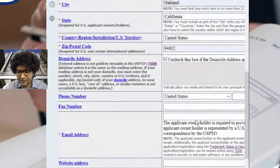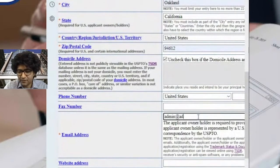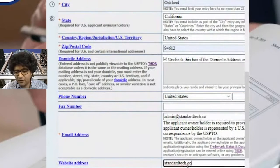And we need an email address. For this one, I'm just going to use one of my company emails. Now, one thing I haven't done in the past is provide a website address, but today why not? Let's just add it. This is optional, not required.